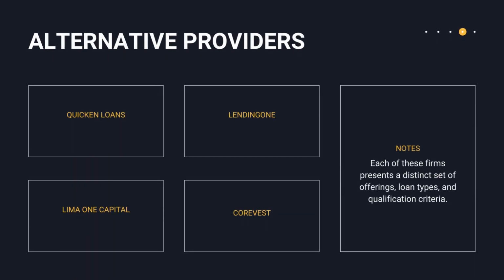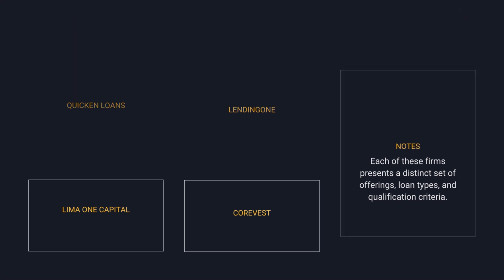The realm of real estate financing is populated with several noteworthy competitors and alternative providers to Visio Lending. Prominent names such as Quicken Loans, Lending One, Lima One Capital, and CoreVest frequently surface in discussions surrounding reliable real estate financing options. Each of these firms presents a distinct set of offerings, loan types, and qualification criteria. The variety in options underscores the competitive nature of the real estate financing market, providing investors with a spectrum of choices to align with their unique financial scenarios and property aspirations.